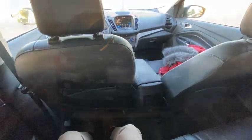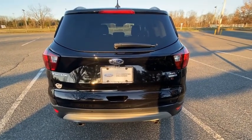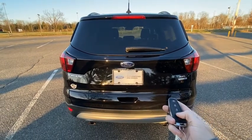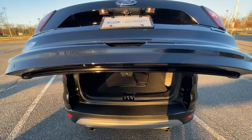Now let's take a look at the cargo area. Alright, so here we are at the back of the Escape. This vehicle does have a power liftgate, so all you have to do is take the key out of your pocket, double click the trunk button, and the back tailgate will open automatically.